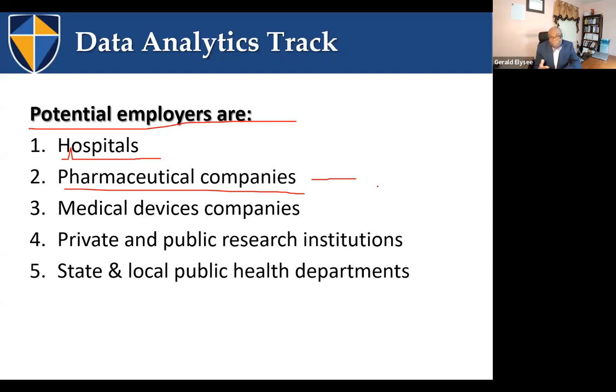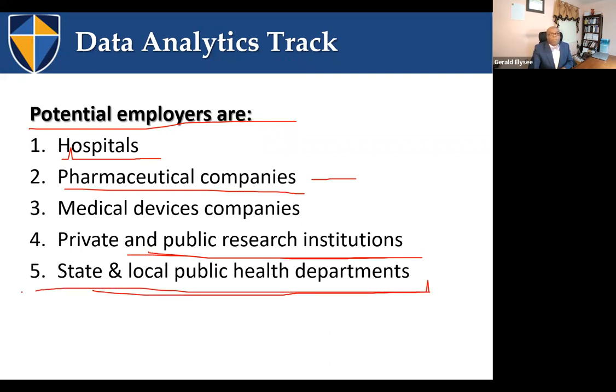We can do research. If you are comfortable with data and you know how to use some of those tools, then you can also do research and contribute. Medical devices companies are looking for people with that kind of background as well. Again, private and public research institutions, when it comes to data, they need people. State and local public health departments, absolutely. They need people with a data analytics background to analyze all of that data that the hospitals around the US, even the world, send them.